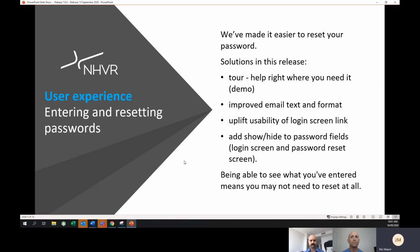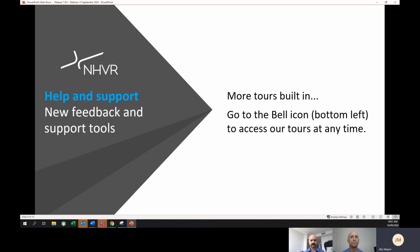Firstly, we've made it easier to reset passwords and hopefully even lessened the need to reset passwords, allowing you to show and view your passwords that you've typed into all our password fields. And I'm also just going to show you where you can access all of the tours that we're making for you, including these webinars within the portal. I'm just going to do a live demo.